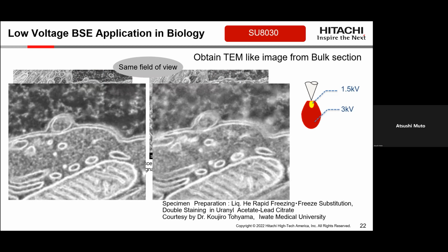Especially for biological samples, even if stained, most of the structure consists of carbon and oxide, very low atomic number materials. In this case, the beam penetrates deep, and even at a low 3 kV or 5 kV, we are picking up deeper part information. So low voltage backscatter is the key for a successful image.